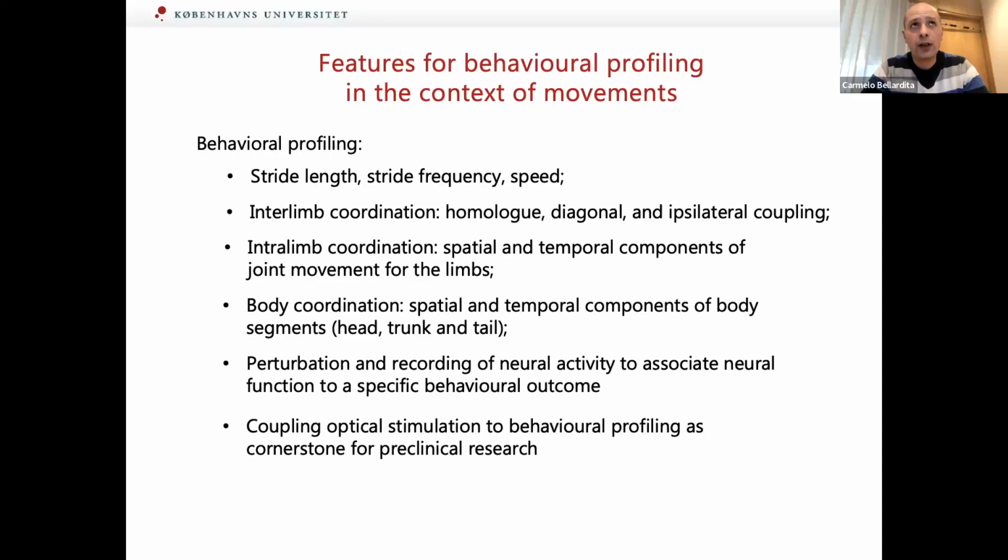So at the beginning, for example, when we use stride length and stride frequency, these are linear measurements, and we use simple statistical analysis, like a t-test if you have two groups, or one-way ANOVA if you have more than two groups. But when I look at the limb phases or angular excursions, these are radian or degree data, so you need to use circular statistics. Instead of the t-test, you can use the Watson U2 test to measure statistical difference between these groups. So you just need to pay attention if you are using circular statistics for this type of data.